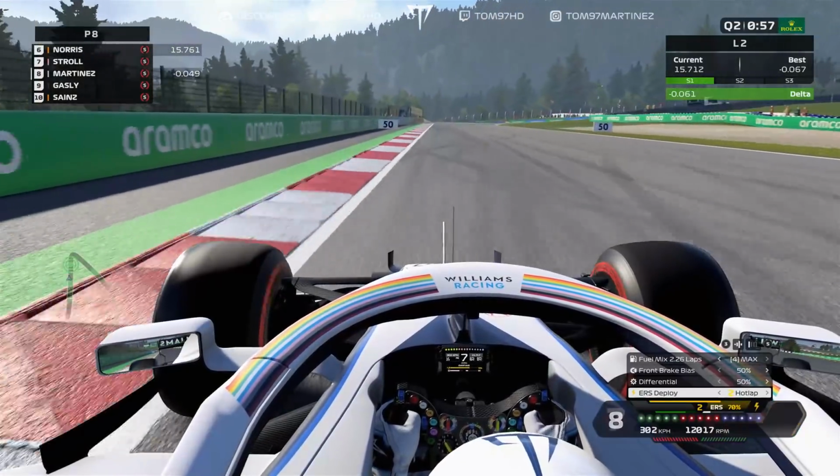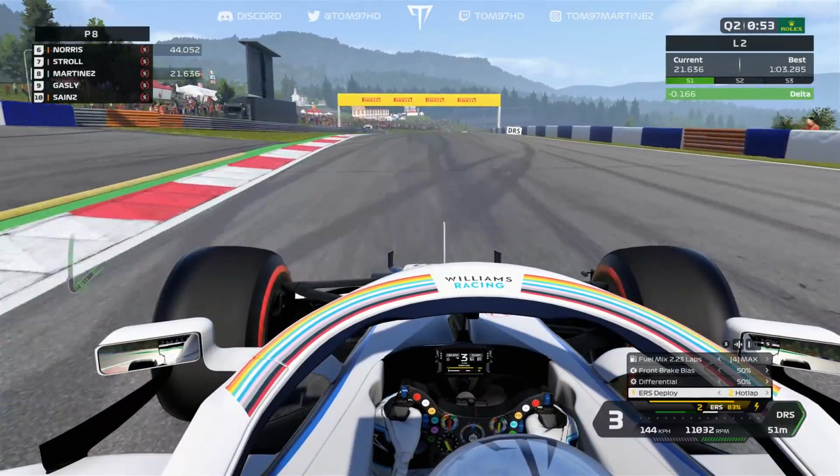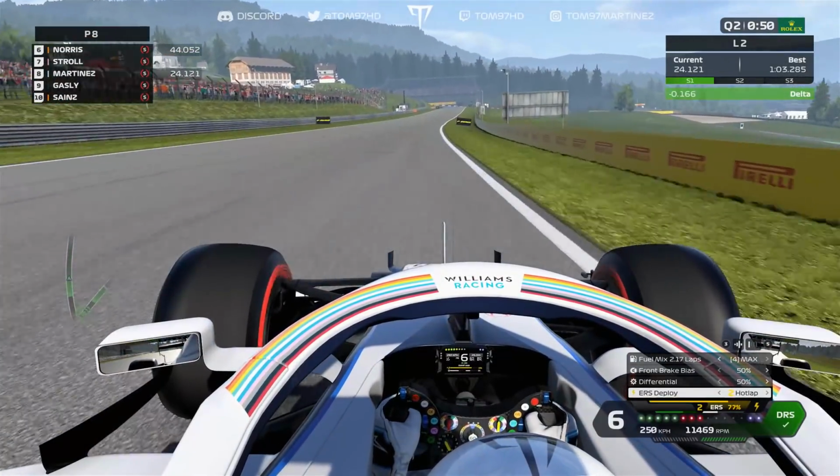Flat out through 2, up towards 3, we're going to brake at about 75 meters, down to second gear, short shifting to third, and then fourth on the exit. And so far we're looking pretty decent.